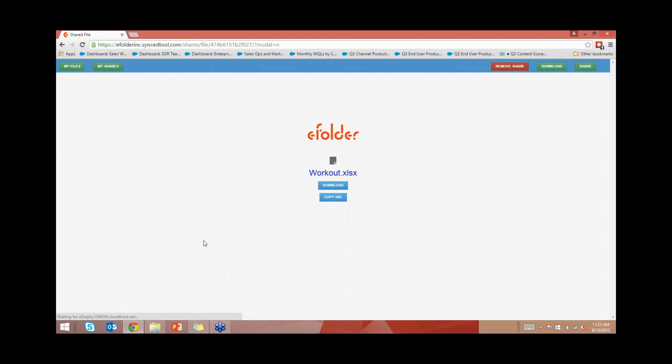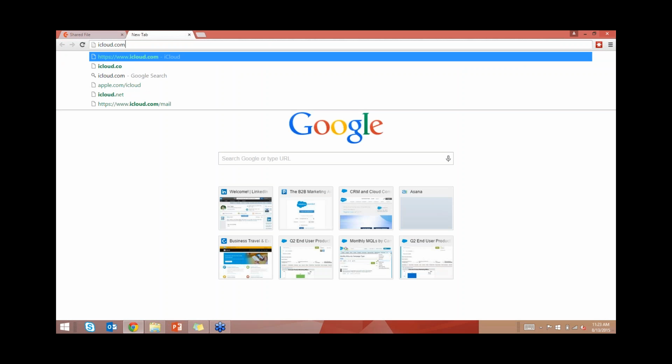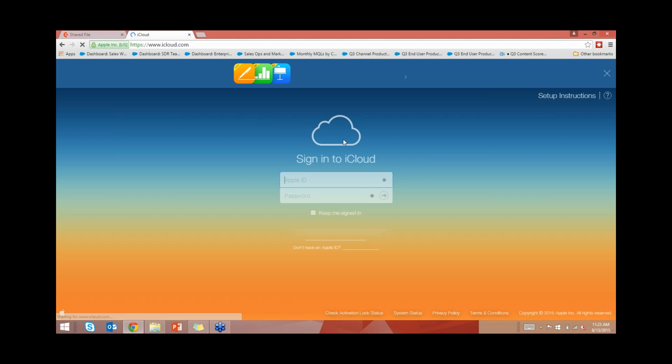And what I'm going to do is, so I've now done a secure share with that account. I'm going to go to iCloud.com, and I'm going to log in, and we're going to take a look at what this actually looks like. So iCloud, I'm going to sign in here.